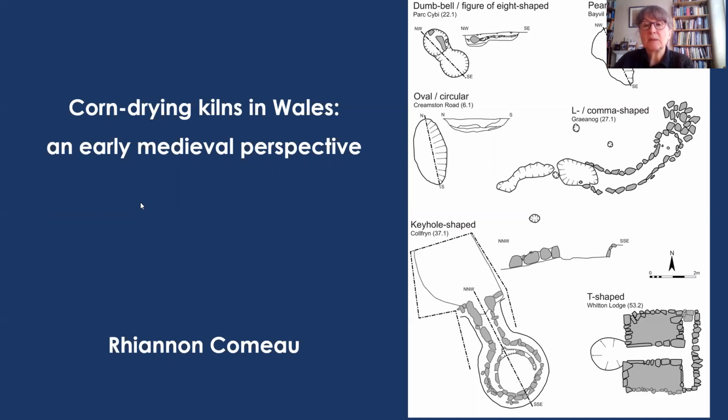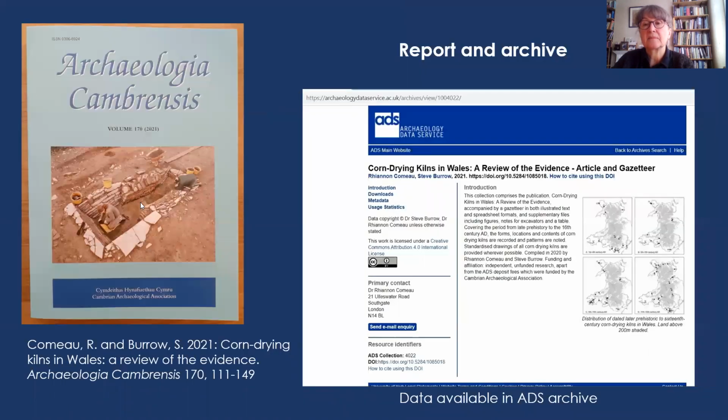And they can be radiocarbon dated, which is of particular note in Wales where, given the problems of survival of material culture, they are often the only clearly dated evidence of early medieval activity at sites. There's a relatively good body of evidence for them in Wales, and this is a refreshing change from the usual situation.